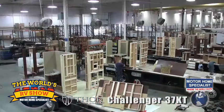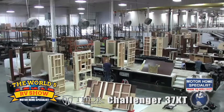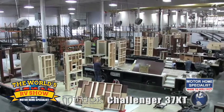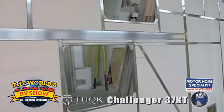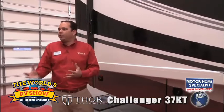One thing we do at Thor Motor Coach is we build our coaches from the ground up. We build it just like you would manufacture a home. You're going to lay the foundation of the home, you'll put the sidewalls on, then you're going to put the roof structure on. We don't deviate from that. There's a reason they build homes that way.